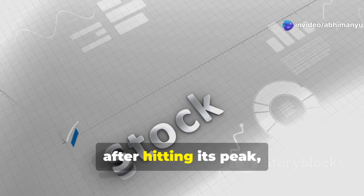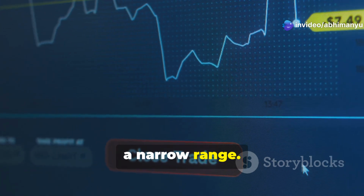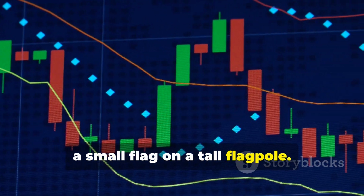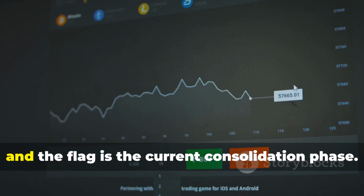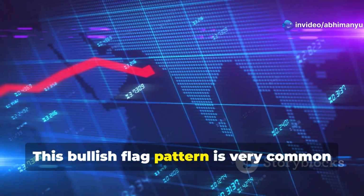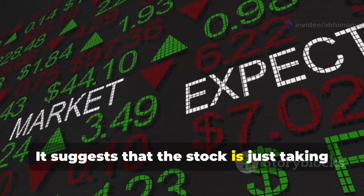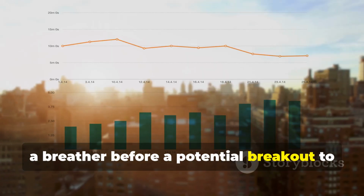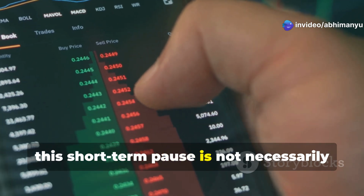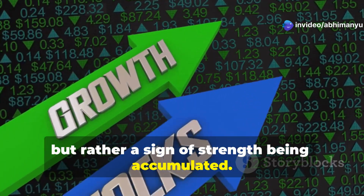Recently, after hitting its peak, the price has started to move sideways in a narrow range. This is forming a pattern that looks like a small flag on a tall flagpole. The flagpole is the sharp rally, and the flag is the current consolidation phase. This bullish flag pattern is very common in strong uptrends. It suggests that the stock is just taking a breather before a potential breakout to continue its upward journey. So this short-term pause is not necessarily a sign of weakness, but rather a sign of strength being accumulated.